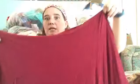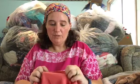Heart and Hips, I think there was one of these in the last video. Size small, oversized, baggy top. All of these are tiny little pieces and they were crammed pretty well into this bag. So, Loft, size small. Pretty coral colored tank top.